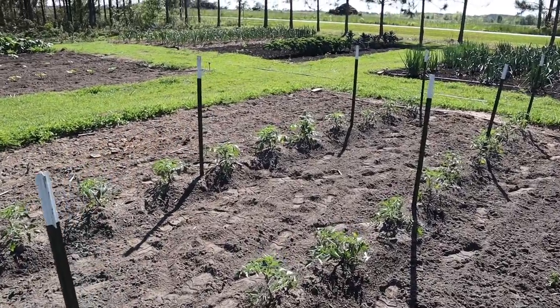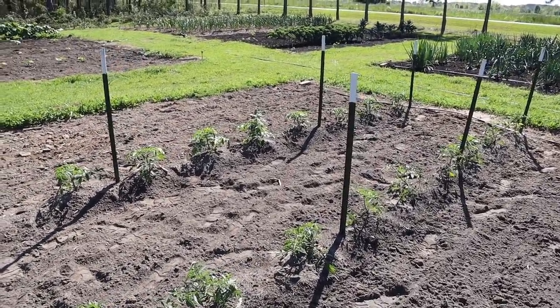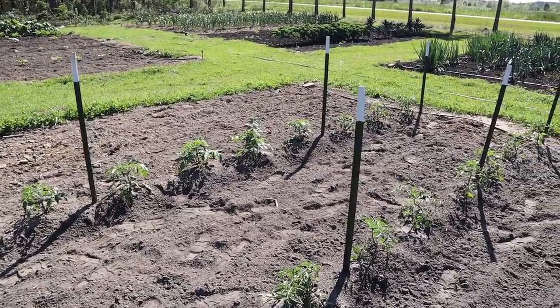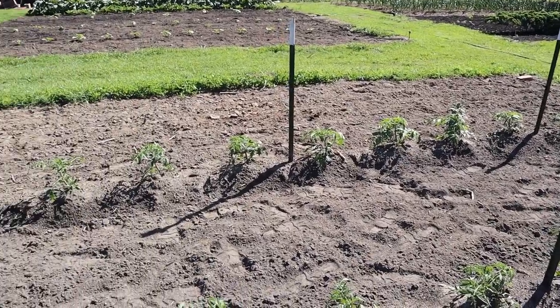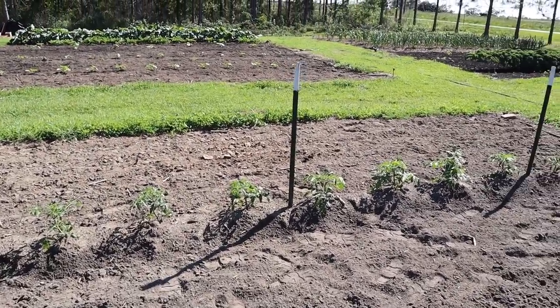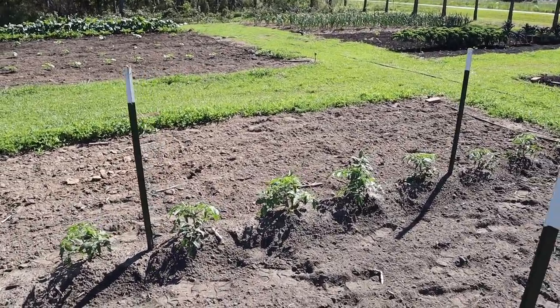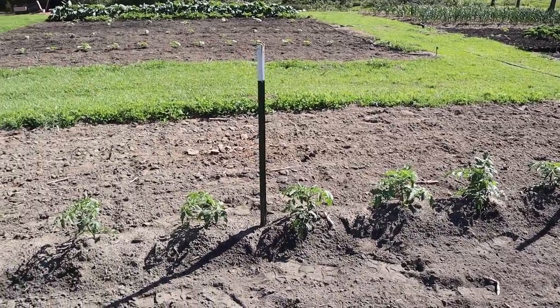So I told you in that video when we put these stakes in the ground that we like to use these 5-foot T-posts, drive them a foot in the ground, so they're about 4 foot off the ground. That's about as tall as these determinate tomato plants are going to get anyways. I have found that I can get away with putting 4 plants between each set of posts, no more than that, or else this whole trellis will start to sag on you.